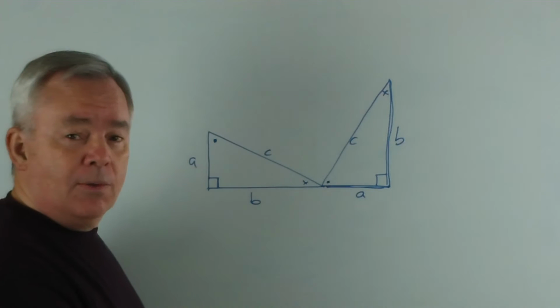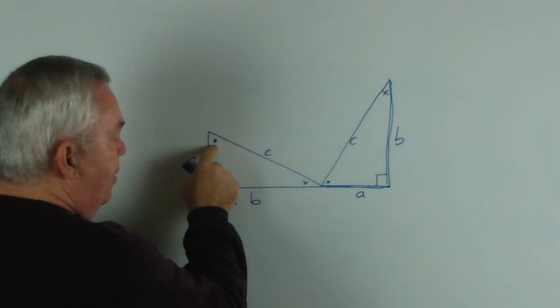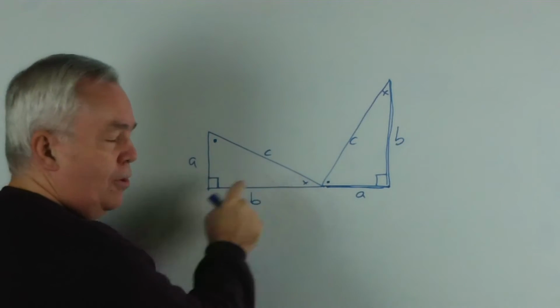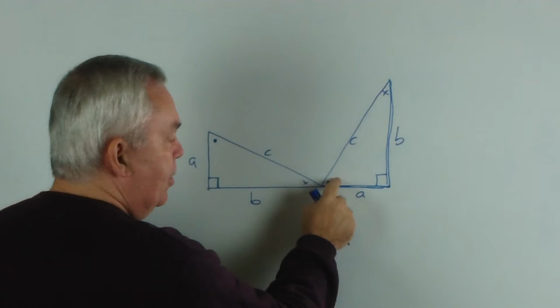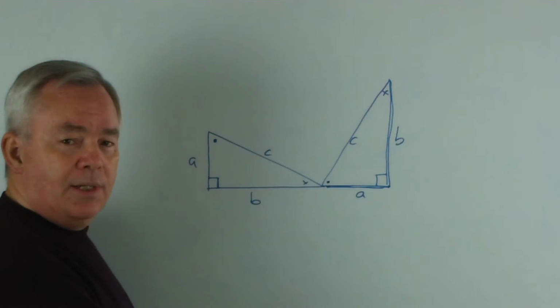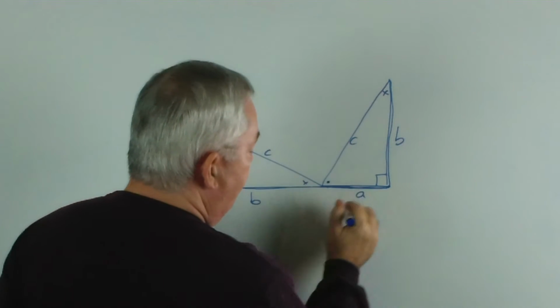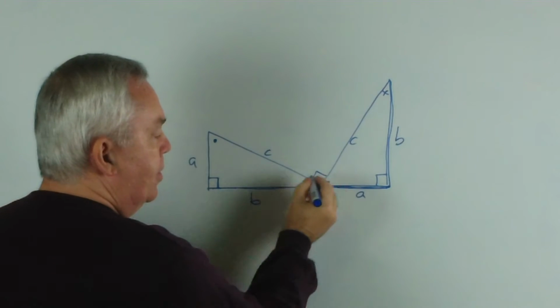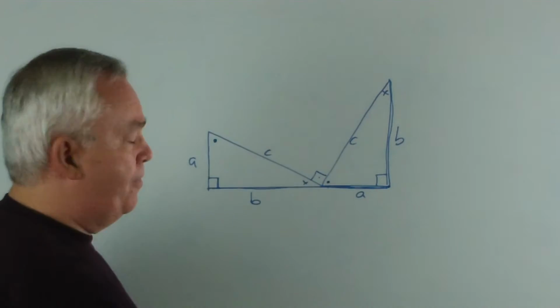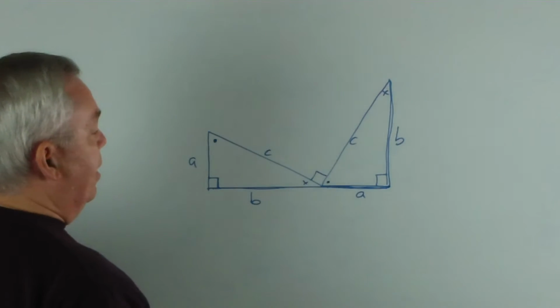Before we go any further, I want you to notice that if this angle with the dot and this angle with the cross add up to 90 degrees, that means that this angle with the dot and this angle with the cross add up to 90 degrees. But if this is a straight line and they make 90 degrees, then this has to be the other 90 degrees. In other words, it's a right angle. That is a most interesting and useful thing.